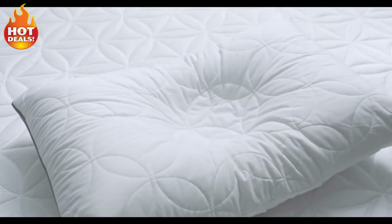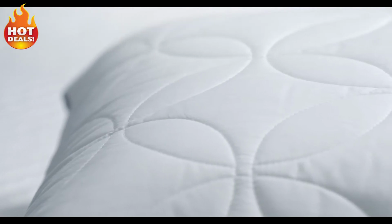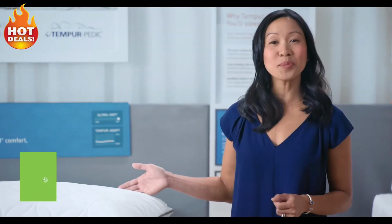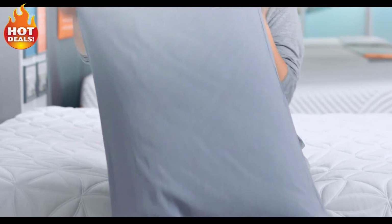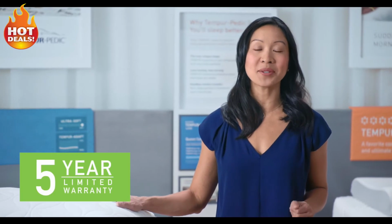And unlike some other pillows, it won't lose its shape over time. The cover is made from breathable cotton fabric that makes it extremely comfortable to sleep on. The cover is removable and washable, so you can keep your pillow clean and fresh. And it will fit your pillowcase perfectly. You can rest easy because the TEMPUR-Cloud Soft and Conforming Pillow comes with a 5-year limited warranty.